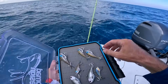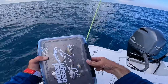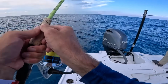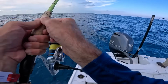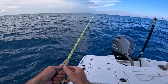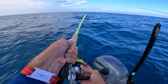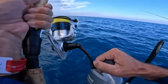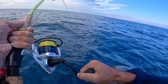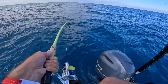All right, guys, let's try throwing down this little Nomad vibe now. Since there's some larger mangrove snapper around, maybe this will work. There you go, that's a good fish. There he is. Good fish on the vibe. Let's see if I can get him up now without getting eaten. It might be a grouper.